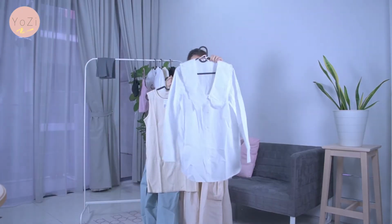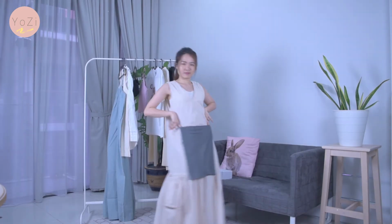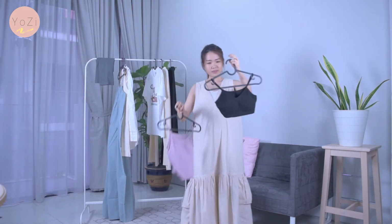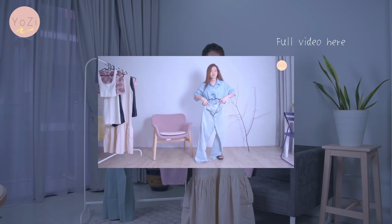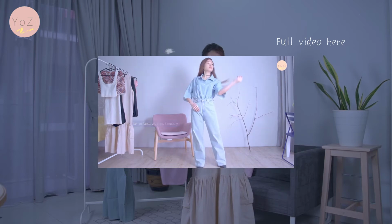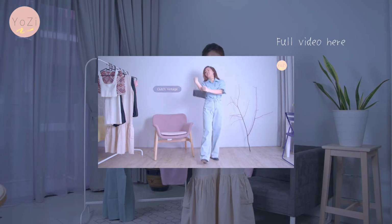Okay, continue. Other than the four items from H&M, I would also like to talk about the bra tops I bought from We Enjoy Simplicity. If you have watched my previous video, you would notice that I wear their items a lot. Personally, I find the design of their clothing simple and chic, yet at the same time very comfortable and very practical to wear, and they fit me very well.